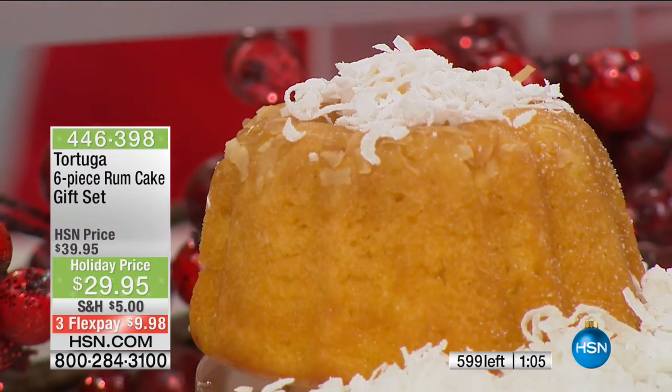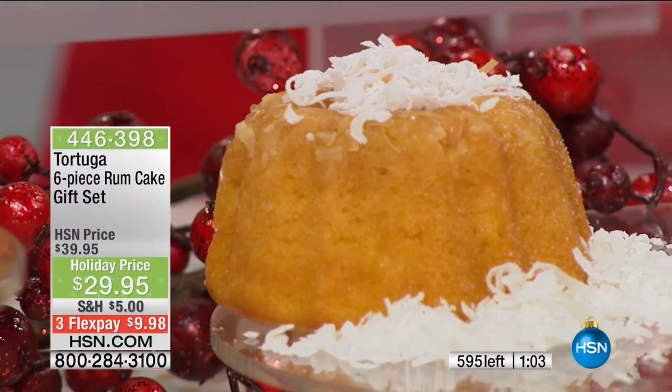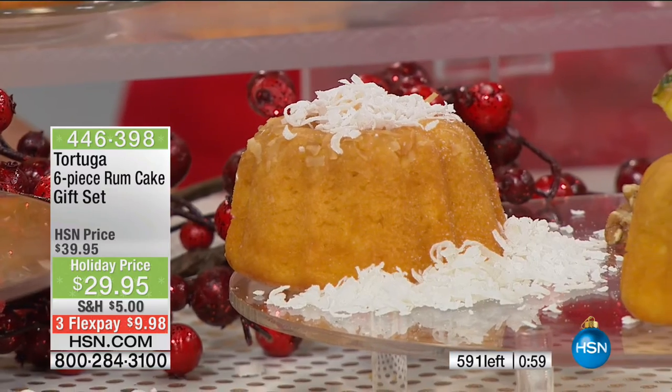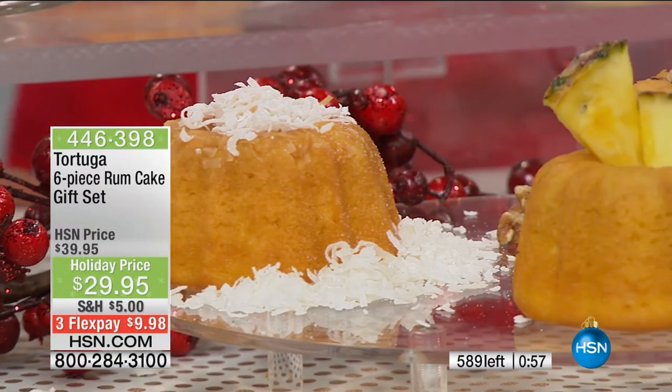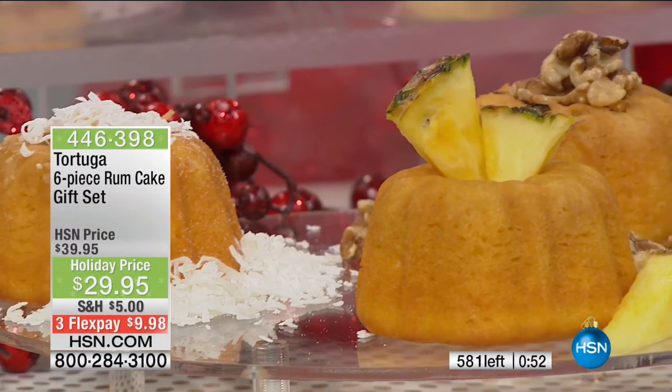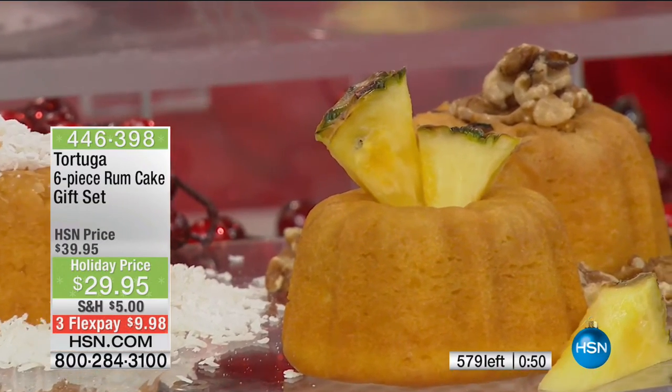It's so different. And it's the funniest thing when I bring this home, because my friend Olga always says, would you like a little rum cake to take with you? I'm always like, please. If my daughter knows that this has been on TV, she will kill me if I don't come home with one. You will love them, but you will love the different flavors.